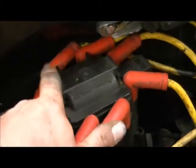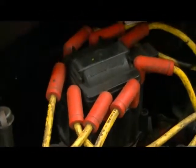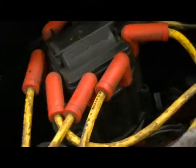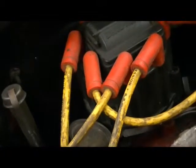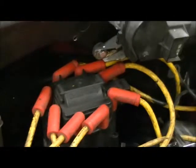I'll show you a little here. There we go. Those are in. Number 1 was here. So it's 1, 8, 4, 3, 6, 5, 7, 2 in a clockwise rotation. Nothing too hard. You know, I did loosen the distributor up and twist it, because on these S10s you cannot get to the back hold downs unless you do, which that's no trouble. I got it back pretty close. Whenever I get it up and running, I'll adjust it to the final spec, and then we'll tighten it down and call it good. So we got the distributor on, distributor cap fixed, starter fixed.